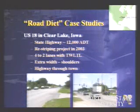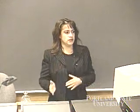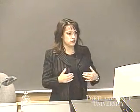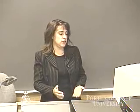Clear Lake, Iowa, US 18, so this is the main street through town in Iowa. This is a state highway with an ADT of 12,000. This was done simply as a restriping project in 2003. When this research was done, US 18 was going to be improved in 2 stages. So phase 1 was the restriping, the road diet piece, and phase 2 was adding turn lanes at the major intersections, so adding right turn lanes where right turn lanes were needed.